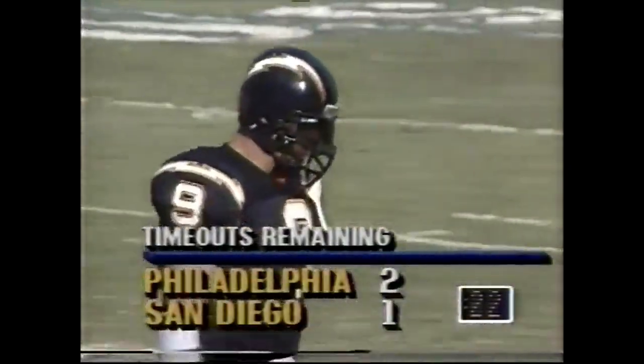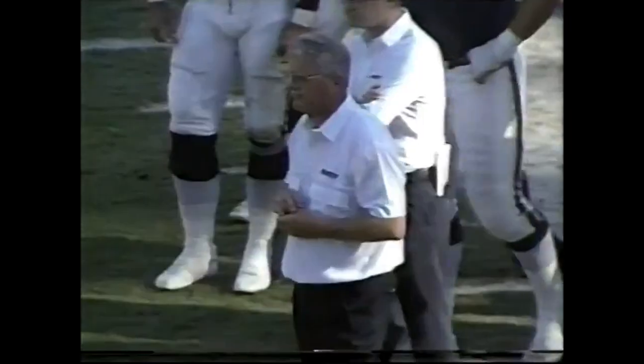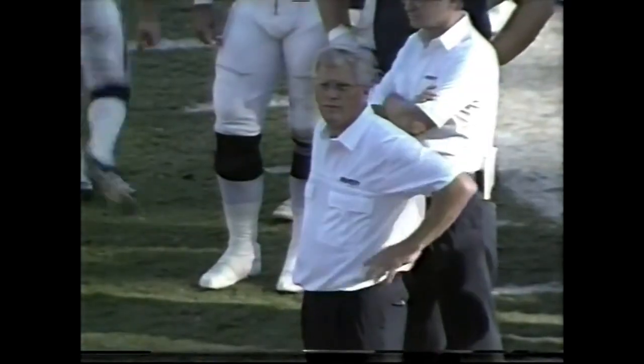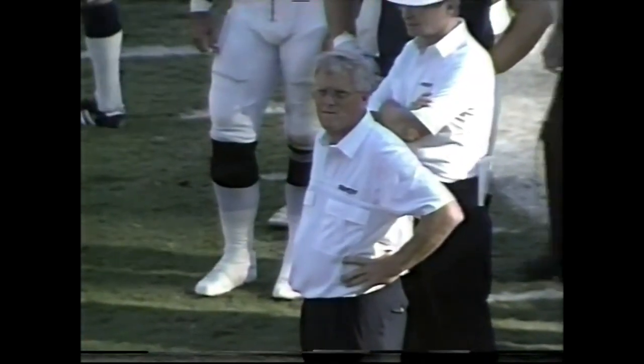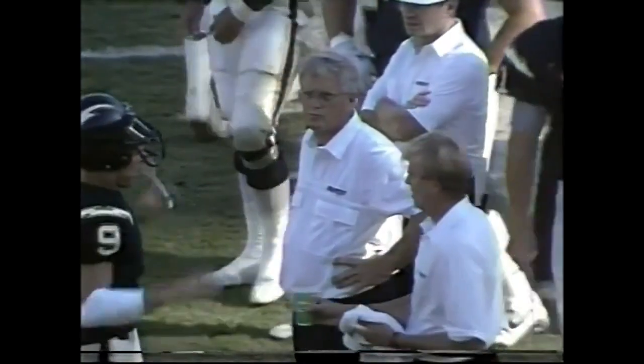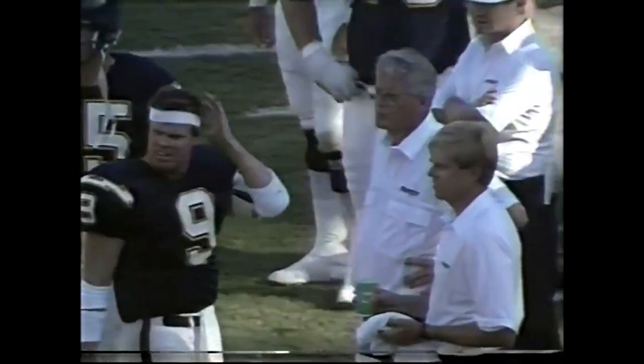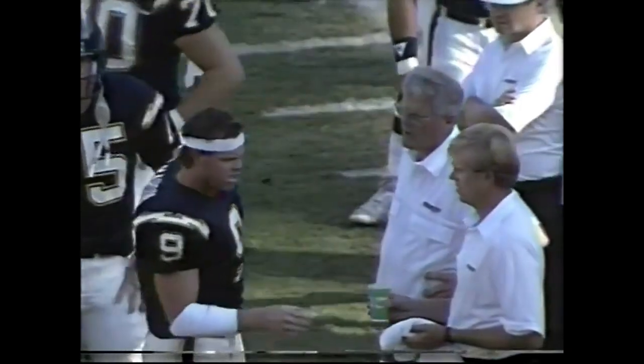Well, when we talked to Dan Henning yesterday, he said one of the things they wanted to do was play within themselves, not make many mistakes, and melt the clock and just stay close. He said keep the game close. That's the key for him. Keep the game close until you have a chance to win it in the last couple of minutes of the ball game, and certainly through the first half of this ball game. That's what the Chargers have been able to do with a very explosive Philadelphia offense.